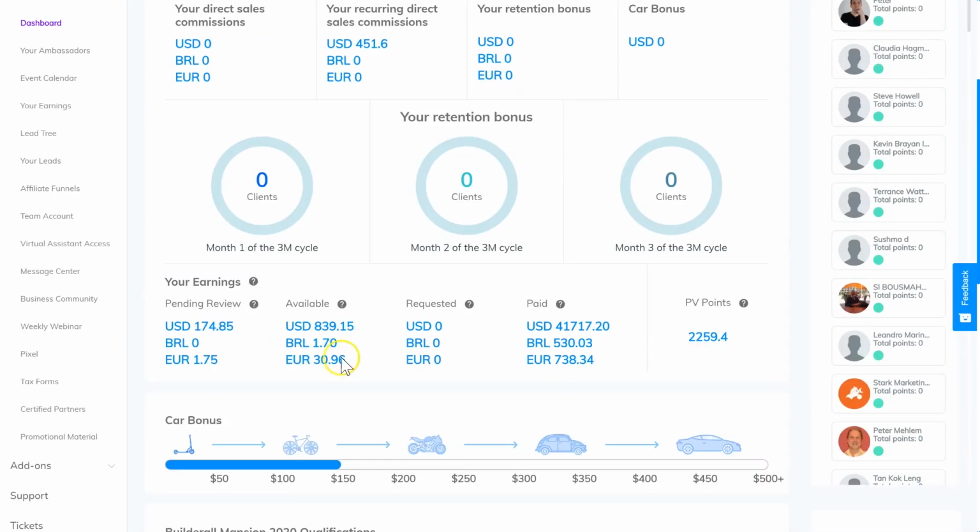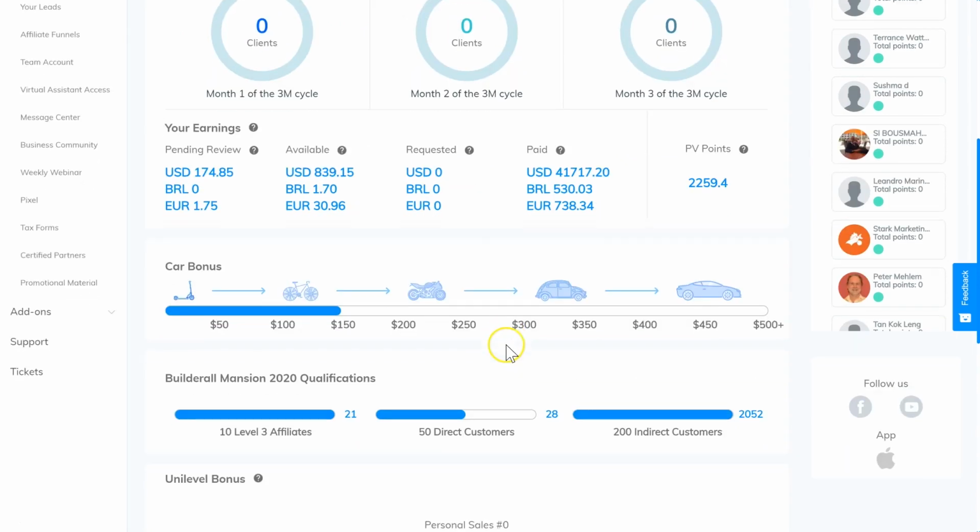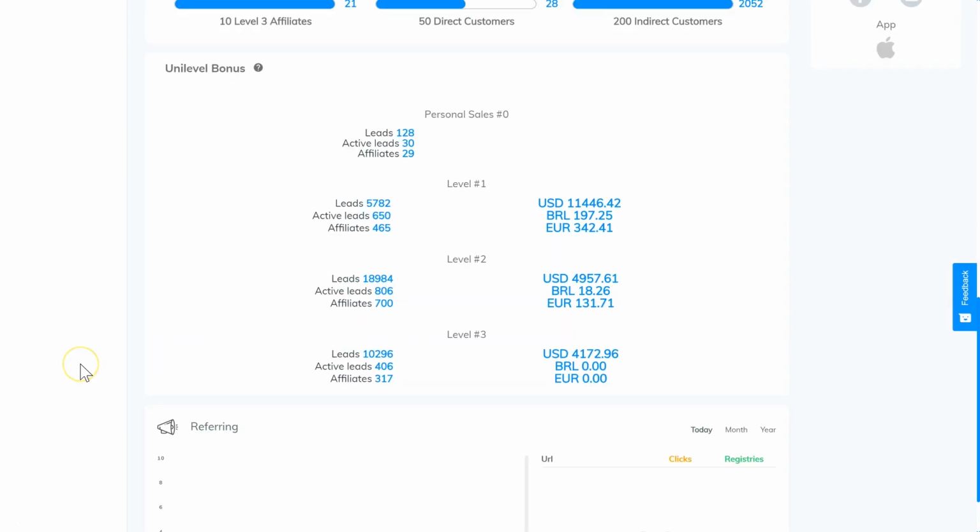So in the dashboard you can see all of your stats, your unlimited car bonus, how many affiliates you've got, how much money you've been paid, and everything else. So now you can see the power of this system and the power of duplication through level 1, level 2 and level 3. You should be excited to get started, right? I'm excited to blow this thing up. I'm excited with this new compensation plan, where it's going to go. It's going to be huge.